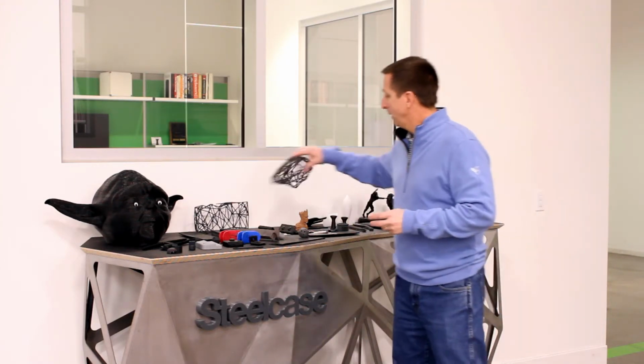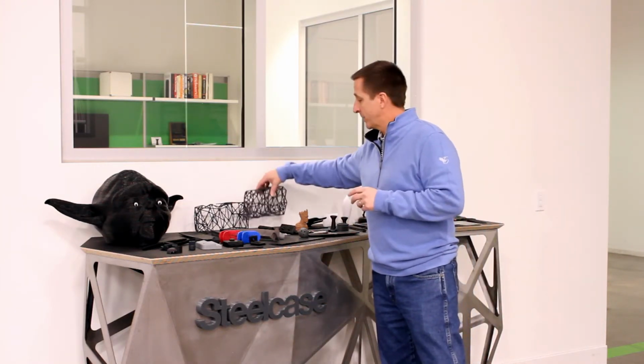creating a 3D product, but you can see by the size of it, it became pretty complex pretty quick. So these were our first sample pieces, and we ended up going to sheet metal, and it worked fantastic.